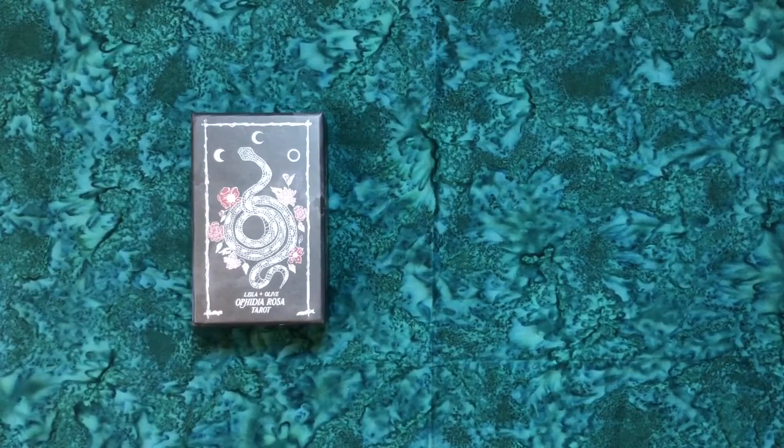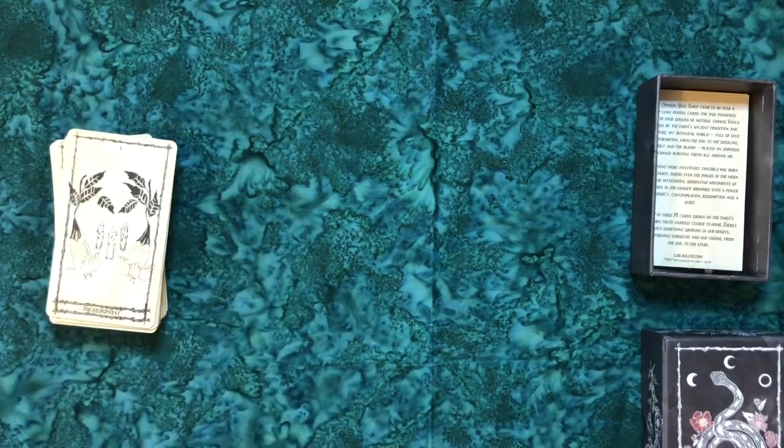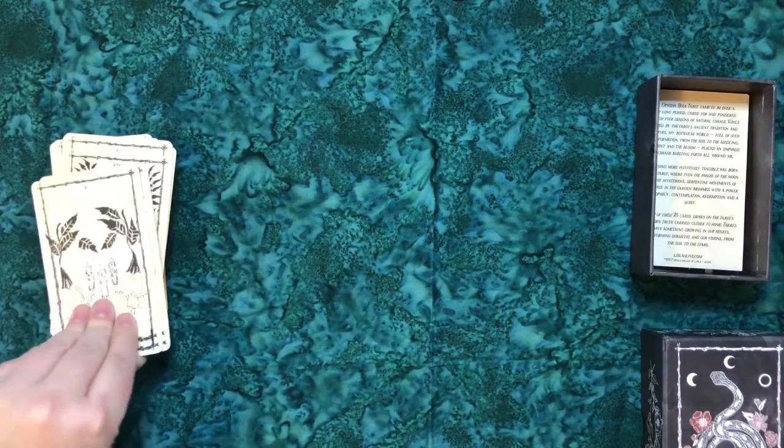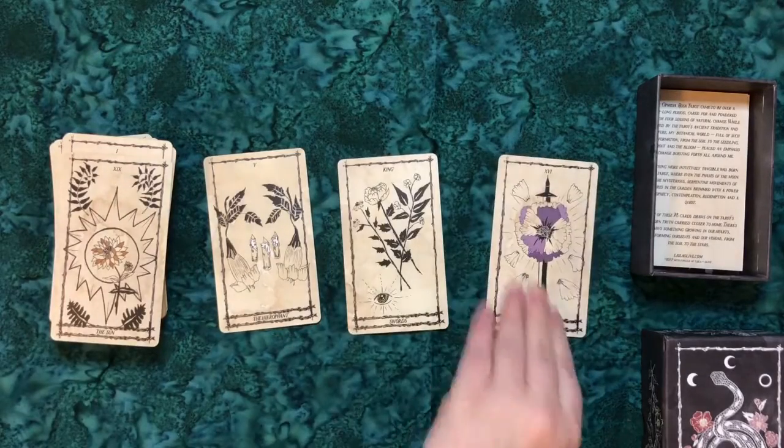This next one is the Ophidia Rosa Tarot, and I got this one in a trade as well as the Little Monsters Tarot. Those are decks that I never would have bought on my own, but given the opportunity to trade for them, I jumped on them because I would love to try them. And this deck, let's face it, it's beautiful. It's got that sort of tea-stained appearance that I like. The artwork is gorgeous.